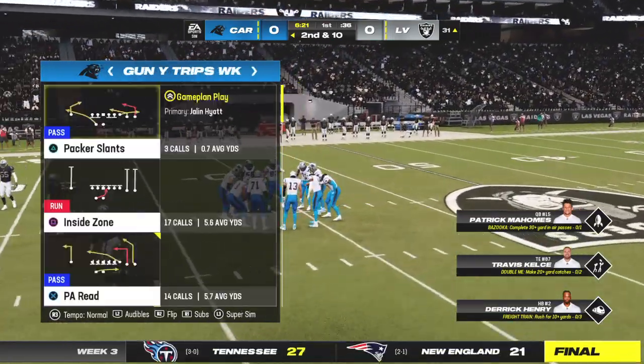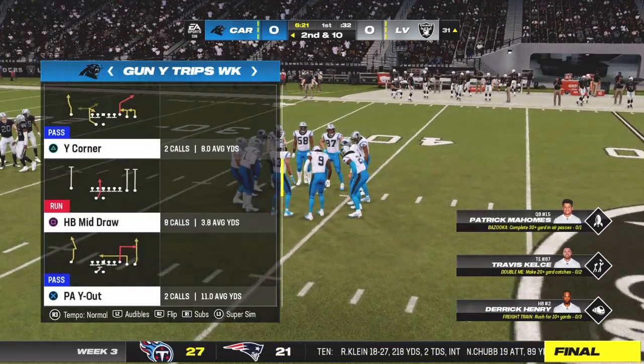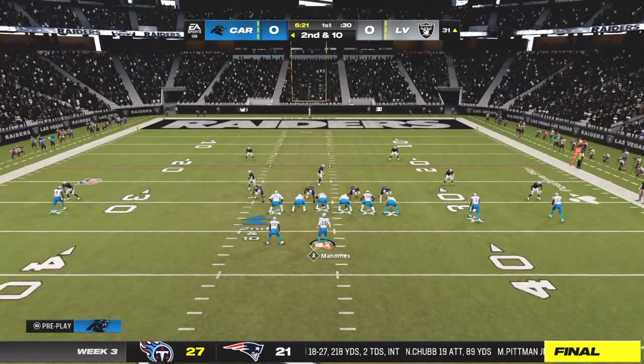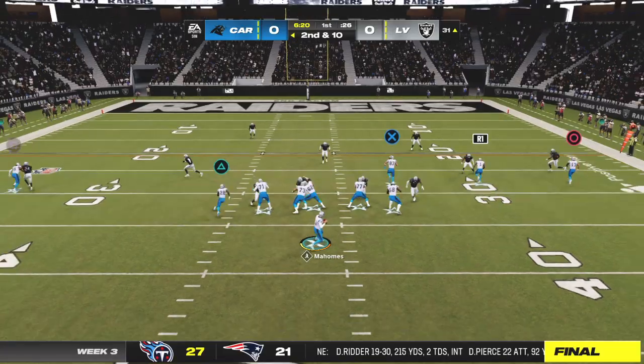The Panthers hit 2-0 here to begin the season, and they come in feeling pretty good after back-to-back victories, CD. And I thought that they played pretty well last week. Their execution, their discipline, their resilience, all on display in that victory.